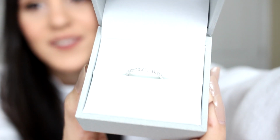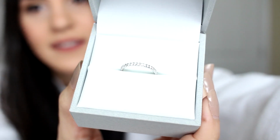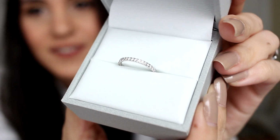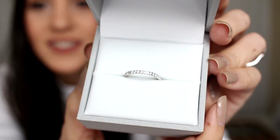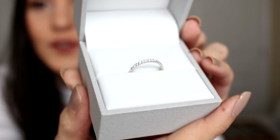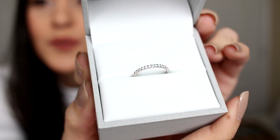Alright, I'm gonna try to get it to focus on the wedding band. Okay, it might be a little too bright. Alright, there you go. So this is what it looks like. Like I said, it's pretty simple, but I just think it's so pretty and it looks so nice with my engagement ring. So I am super happy with this.